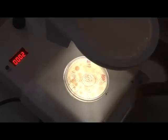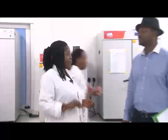The lab conducts analysis on animal feed as well. We also undertake research. In the research part of our work, we work with the beneficial organisms. Usually when we talk about the beneficial organisms, these are the organisms that are involved in fermentation. You know, in Ghana, we eat a lot of fermented foods. So these are mostly the lactic acid bacteria and yeast. So we work with the bad microorganisms and we also work with the good microorganisms.